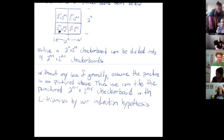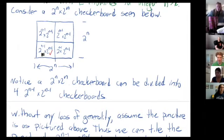So we want to think about why it is that we can tile the other three parts that don't have any puncture in them yet. Is it because we know there'll be the same amount in each one of those squares, and there's 3 of them, so it'll be divisible by 3, whatever the total number of squares is? Yeah, that's kind of the idea. That's right.